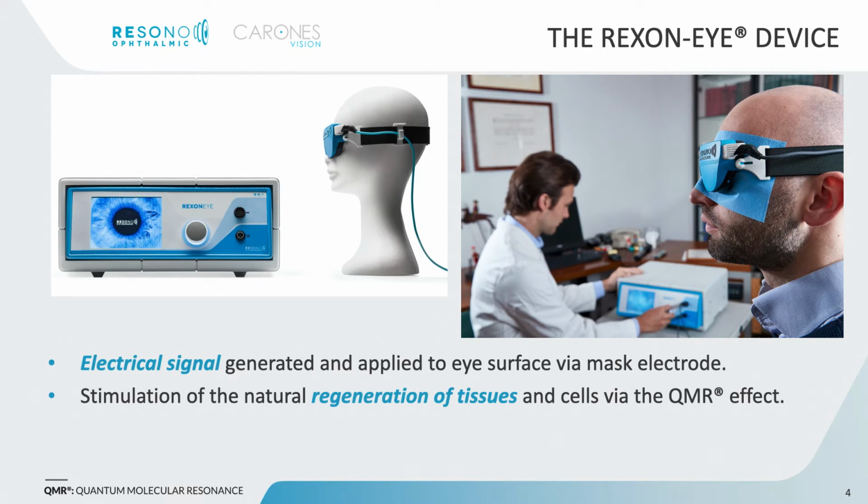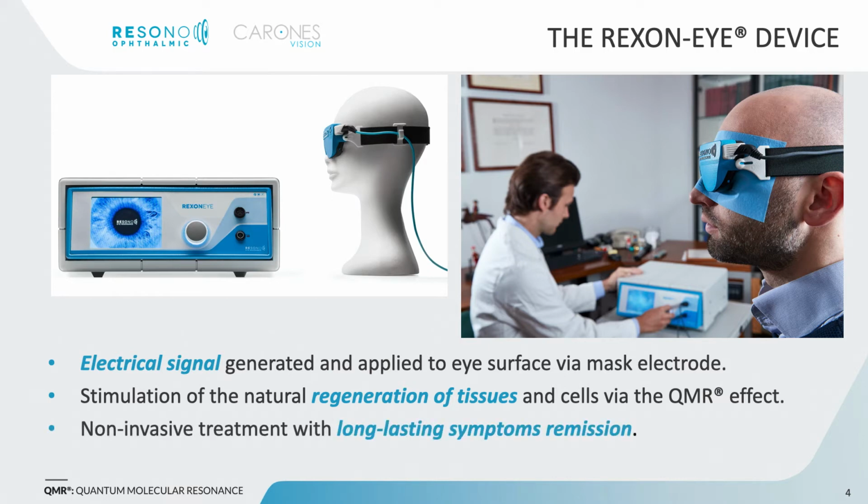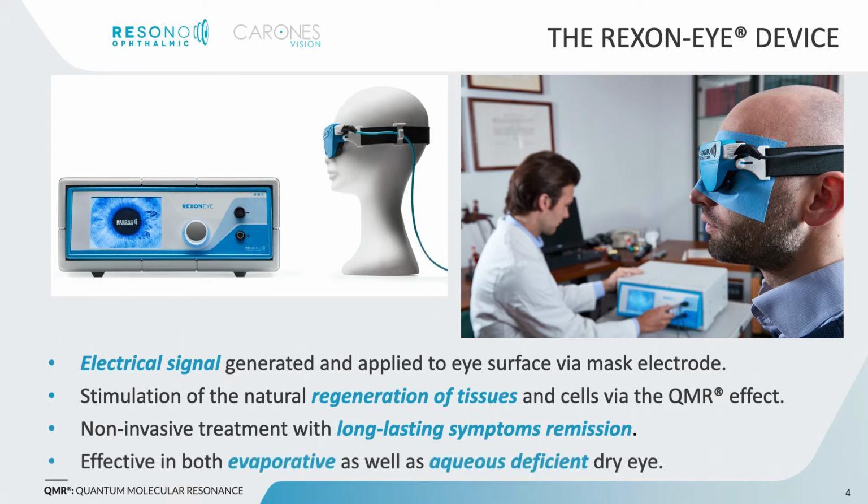This current is able to stimulate the natural regeneration of tissues and cells via an effect we call QMR, quantum molecular resonance. The treatment is not invasive, it is actually pleasant, and thanks to the regeneration effect, it is able to address the real cause of the disease. This allows for a long-lasting remission of symptoms.